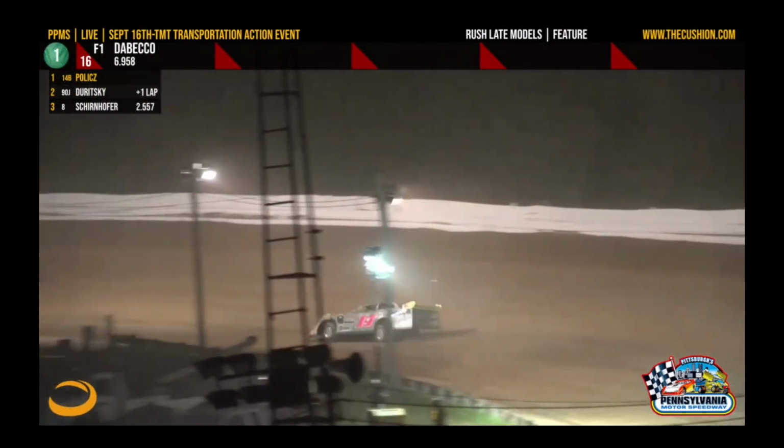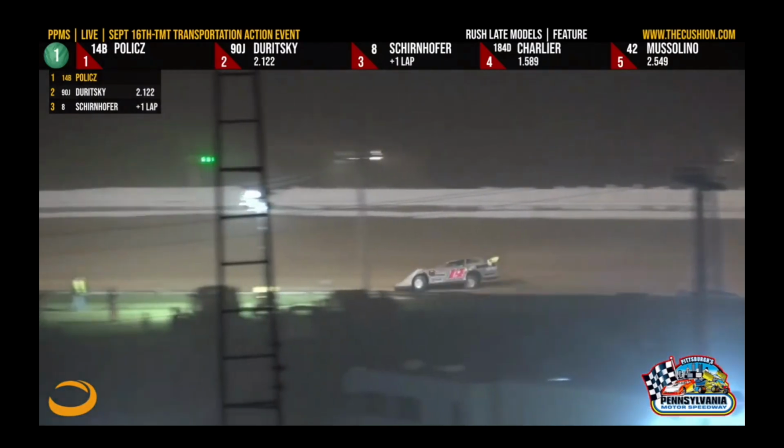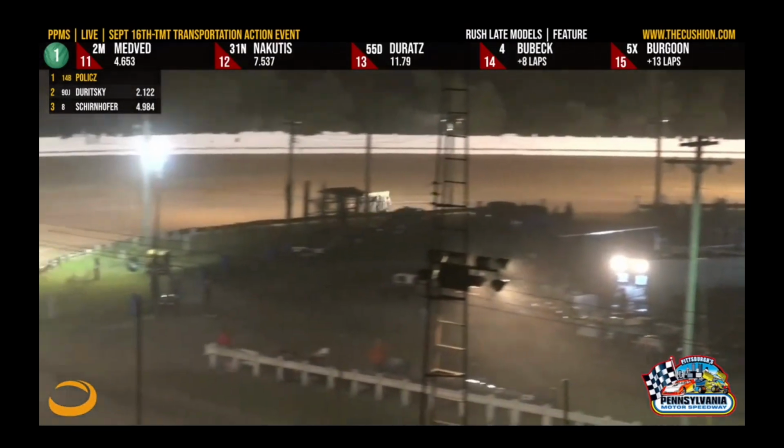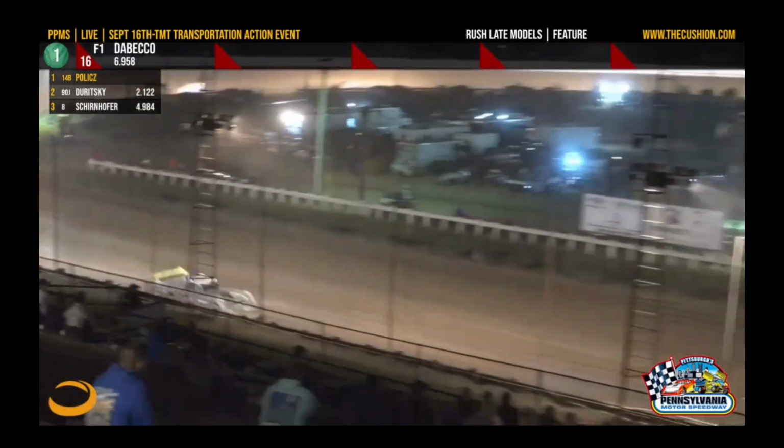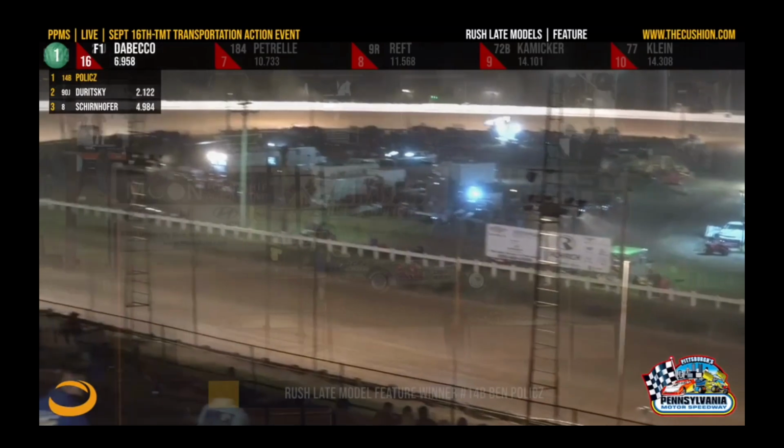Ben Policz looking to put himself tied for third all-time in feature wins in Rush Late Model competition with Tommy Schoenhofer Jr. and Dave Wade. He's in good company, but coming through 3 and 4, he's on an island of desolation to himself. The checkered flag waves for Ben Policz, your 20-lap A main feature winner.